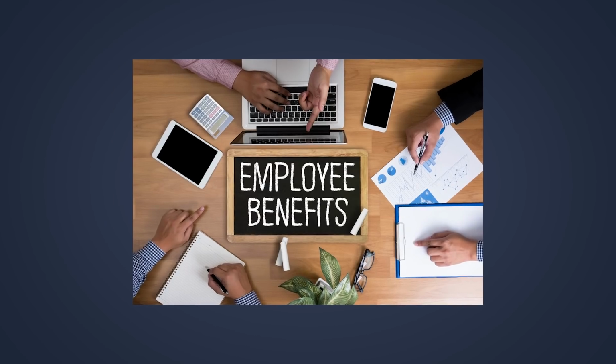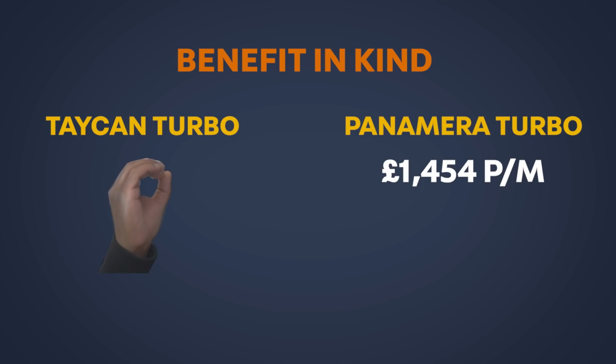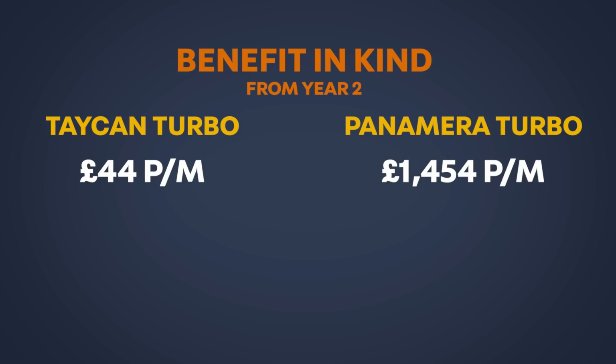Now, benefit in kind is a big deal for people like Bruno if they run their vehicles as company cars. And as a 40% taxpayer, the monthly benefit in kind on a Panamera Turbo with a few options is gonna be, wait for it, £1,454 per month. And the Taycan? Nothing, zero. That increases to a whole 1% for the next tax year, but even then, it's only gonna be £44 a month, while that Panamera will still be costing him the best part of £1,500 a month. And we haven't even gotten to the fuel yet.